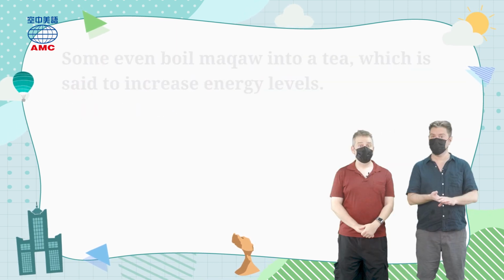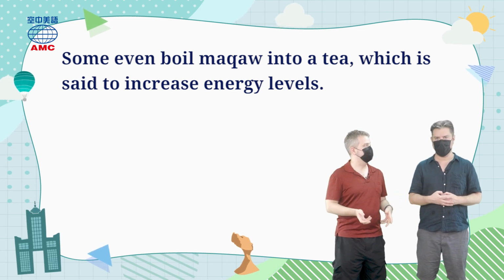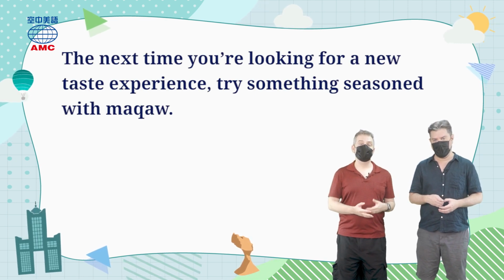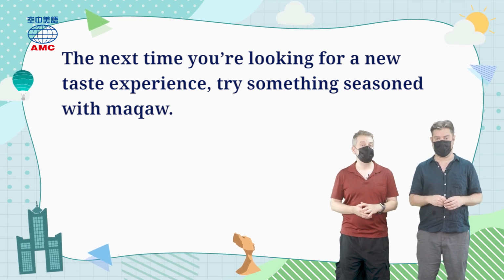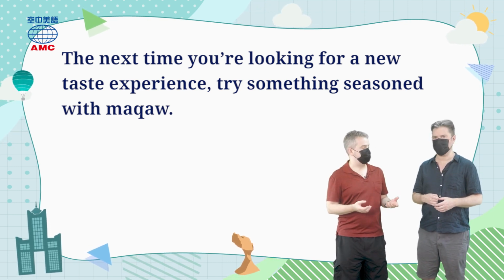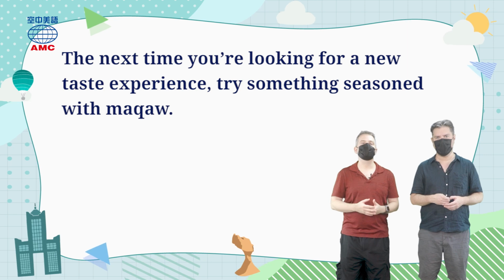Makes sense. So it seems there are not only lots of reasons to use Magao, but lots of different ways to use it, to prepare it, to add it to stuff. So the article now moves into its concluding sentences. It says, the next time you're looking for a new taste experience, try something seasoned with Magao. So there we've got seasoned with as kind of like an adjective phrase. It means it has had Magao used in its cooking process. They've sprinkled some on it or cooked with it, something like that.